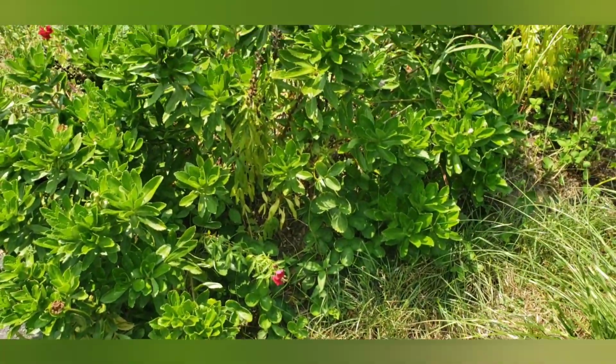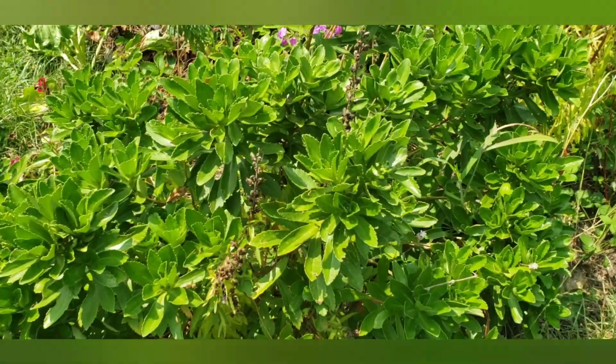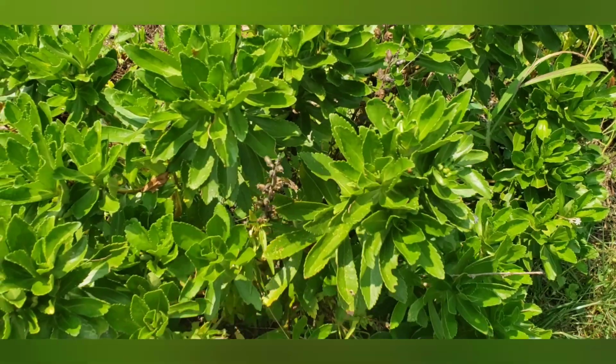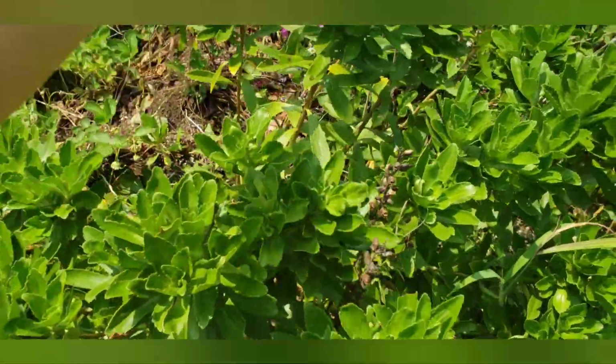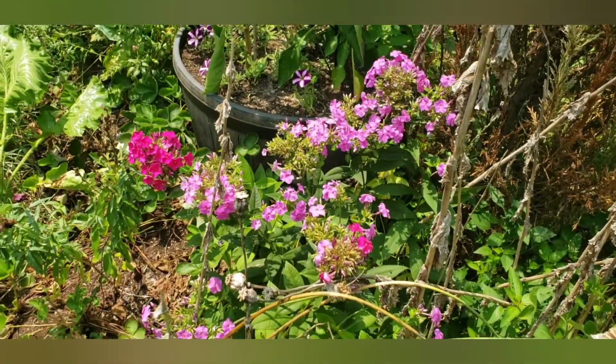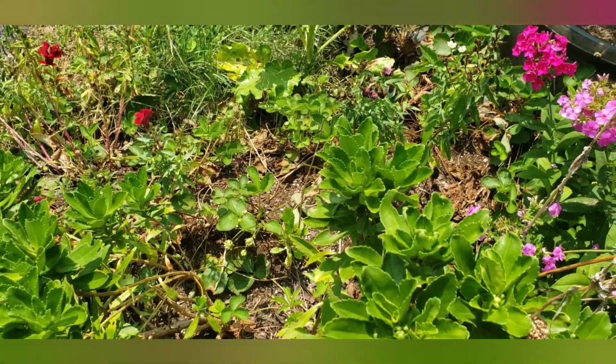Over here we've just got the mountain daisies, snapdragons that have already bloomed. So I'm just going to take their seeds and sprinkle. There is some garden phlox. I have strawberries over here too, but the deer kind of ate them down.